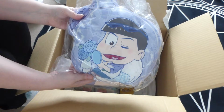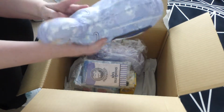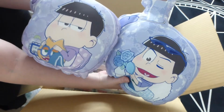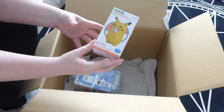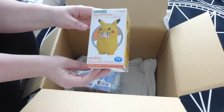Packing. Look at that. Oh, look how cute it is. Oh, it's a bit lumpy. That's so cute. How cute are they? Oh, I love them. They're really nice. Oh, the Pikachu nendoroid case. Face parts case. That's going to be nice. That's going to be so cute.